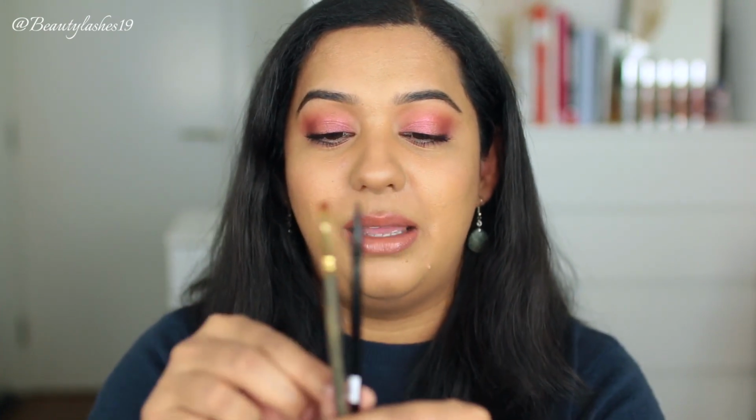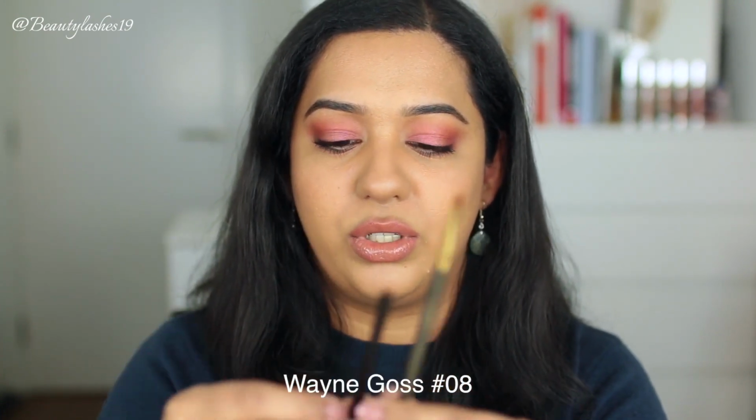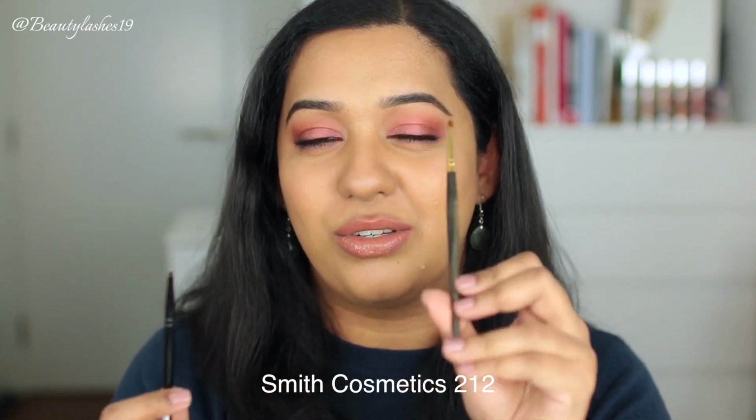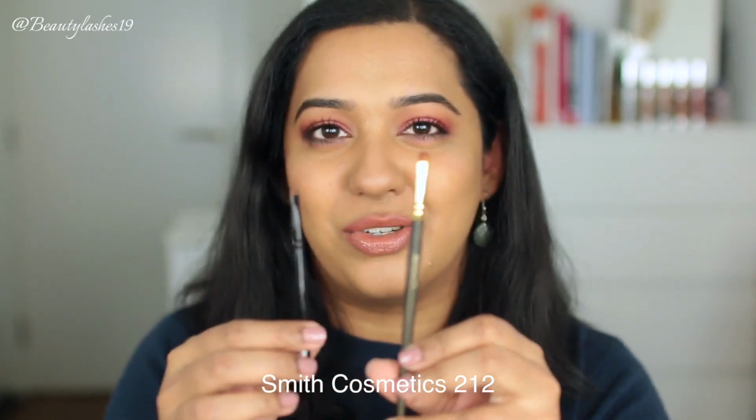Next, I have 2 brushes that I can recommend for tight lining. Personally, I like the smaller brush, which is Wayne Goss brush number 8, because on my eyes anyways, I like to really get to the root of the lashes and pack on eyeshadow from the top and from the bottom along my top lash line. So I really enjoy that brush. But for clients, they don't want something too small, which takes forever to get in. So I prefer the Smith 212, which is a larger size essentially.